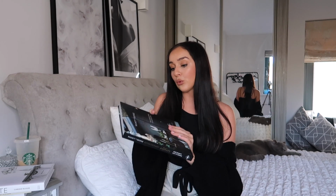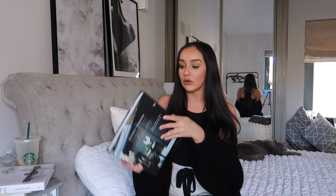The next one I picked up, you might have seen this actually in a past Amazon haul. It's the Extraordinary Interiors book. So again, this is a really lovely book. I really like this one because it has a lot of black and dark styling for houses, which I actually really like. I think if it's done right, it looks really classy and expensive.